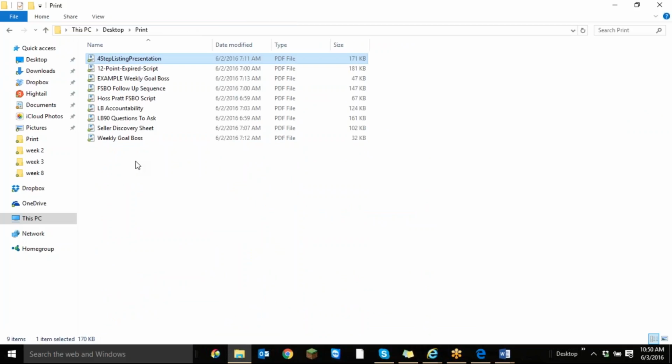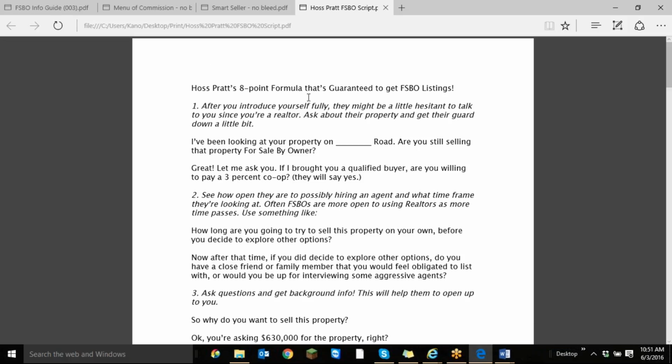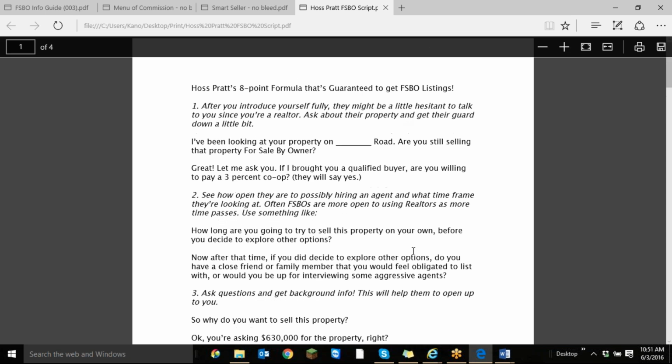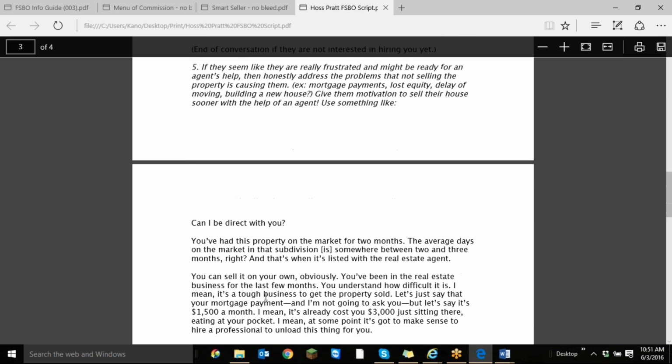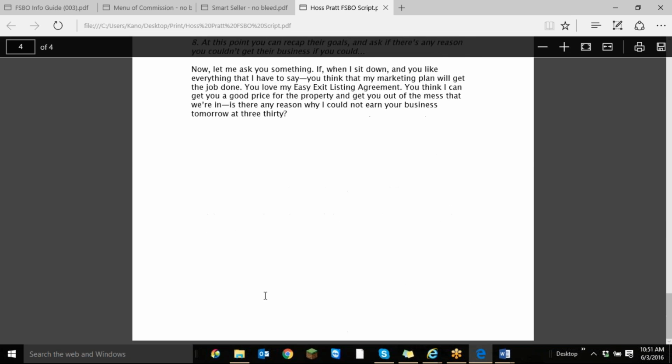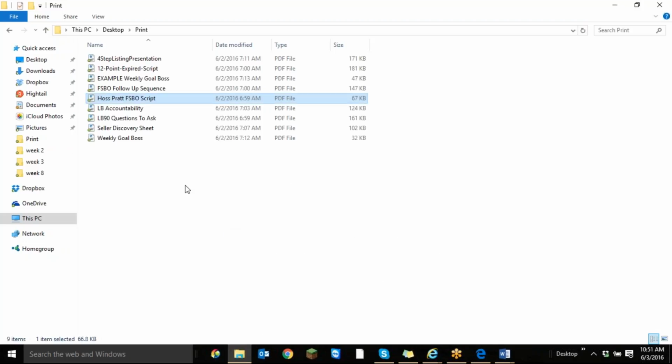So I just showed you one script on how we do it. Here is a completely different script that you have available to you. And this is Host Pratt from the Listing Boss. This is the script that the Listing Boss teaches you to use. So you have a whole other script here. It's called the 8-point formula script. I'm going to let you read this on your own, and you can check it out. I'll get this out to you today. So here's another script that you can learn to follow. And you're going to find out that both of these scripts are very, very similar in nature.